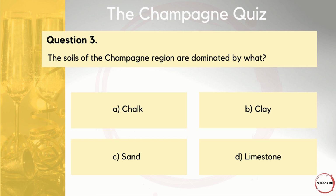Question number 3, understanding something of the region of Champagne. The soils of the Champagne region are dominated by what? Is it A, chalk? Is it B, clay? Is it C, sand? Or is it D, limestone?